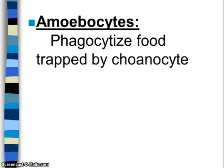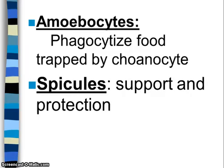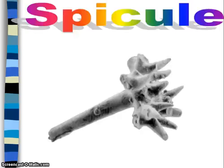Amoebocytes are found in the mesohyl. And this is going to be named because they use the pseudopods. Now the function is to take up food from the choanocytes, digest it, and carry nutrients to other cells. It also helps form tough skeletal fibers within the structure. Okay. Spicules are for support and protection. They are spiked structures, and pretty much sponges are classified according to their mineral content and shape of the spicule. It's either going to be made up of calcium carbonate or silica. So it's going to provide support and protection.